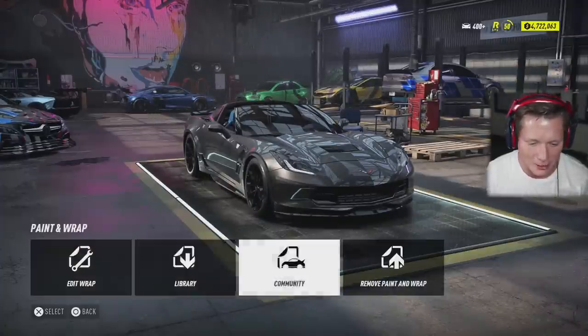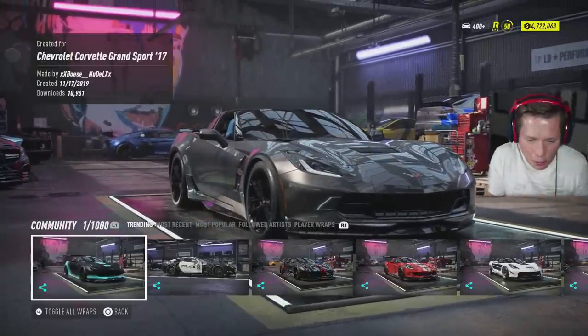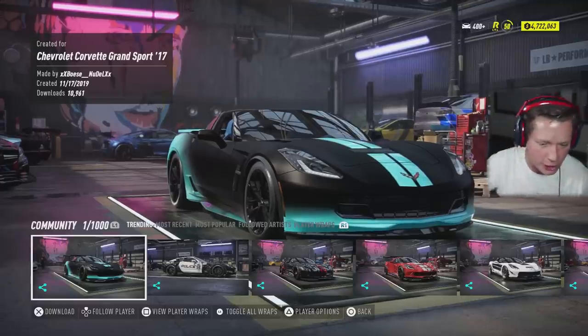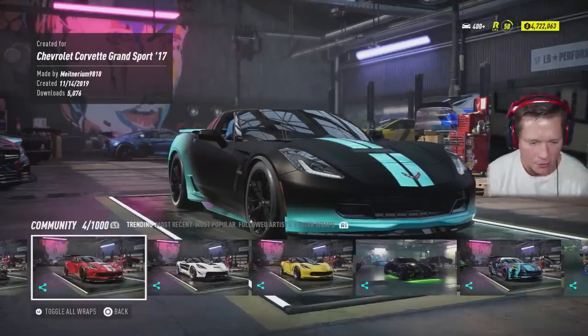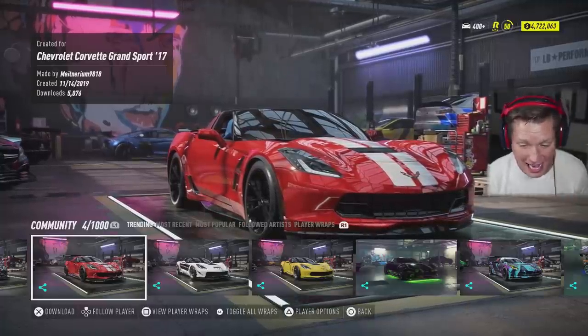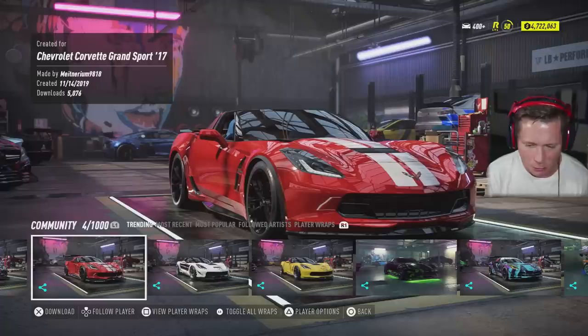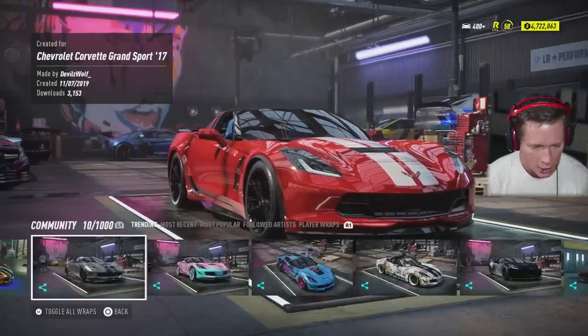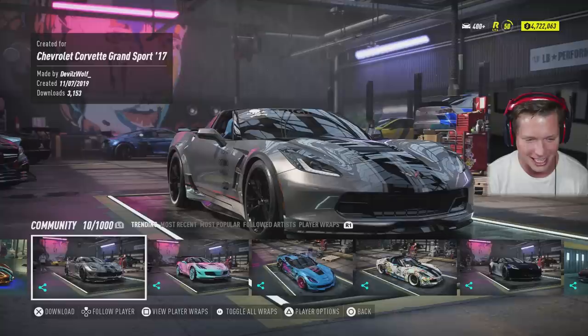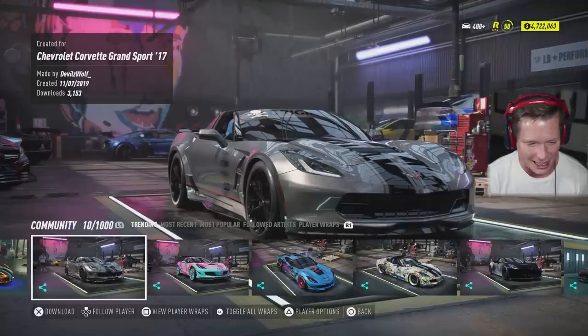So now let's head into paint and wrap and see what the community's got for us. Our last one was yellow and we had the stripes over the front fenders, if you guys remember that. I'm thinking about going with some vertical stripes down the hood. Something like that actually looks pretty nice. Even if we didn't keep the red, I don't mind the red. Ooh, dude, that is pretty gnarly right there. I actually really like that.